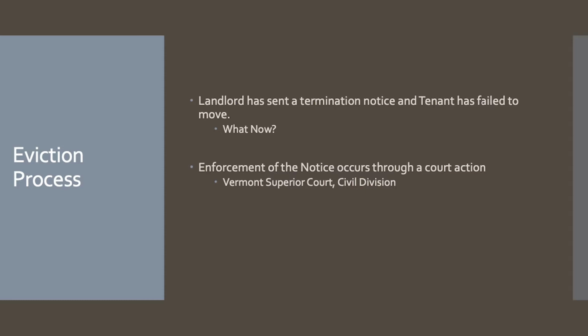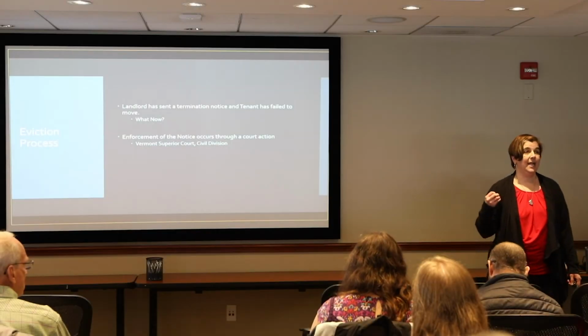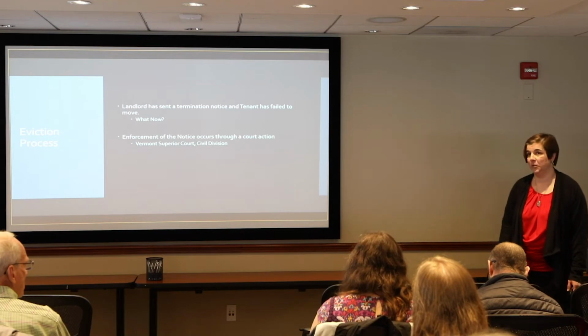It doesn't matter what the reason is you want your tenant to go. If they don't go, the only way to enforce that is by filing an eviction action with the civil court. You're basically suing somebody to get your property back. That's really the nuts and bolts of what it is. That's it, done? Okay, no.